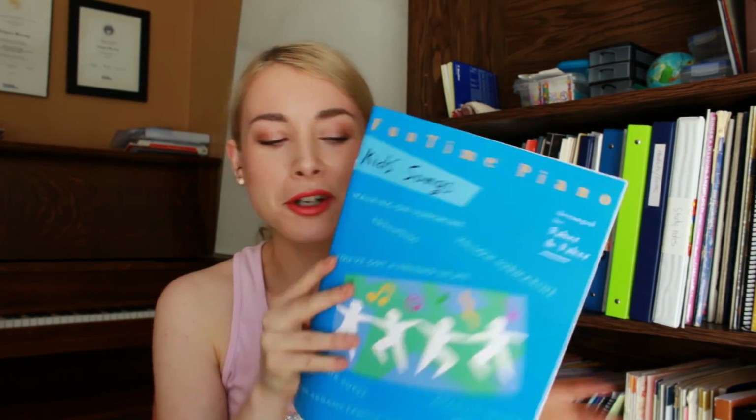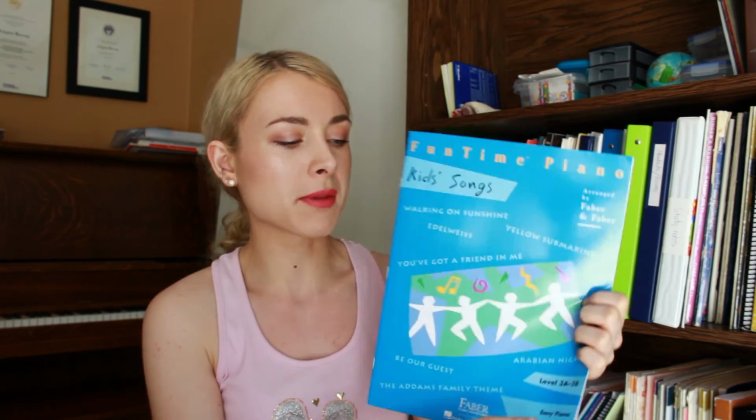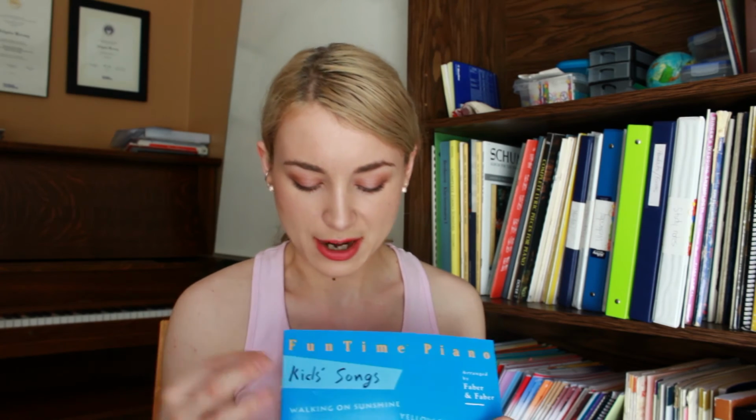And lastly, I gotta give a shout out to the Faber and Faber books. There's a whole bunch of these. This particular series, from level 3A to 3B, is all called Fun Time. And the one I'm showing you right now is called Kids Songs. They're not necessarily just for kids, but there are different categories, like hymns and rock and roll and different stuff like that, so it depends on your music taste. What I like about these is they're really well arranged, they sound good, and most of these songs are roughly around a grade 2 level, so you could probably go through and learn all of them.